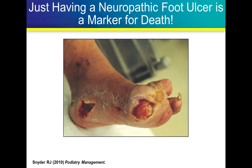Just having a neuropathic foot ulcer is a marker for death. Every single time we hold a diabetic foot ulcer in our hand, just keep in mind that this is a seminal event in this patient's life, and not only impacting the patient, but impacting the patient's family as well. Patients unfortunately become defined by this disease, and it ultimately takes their life prematurely.